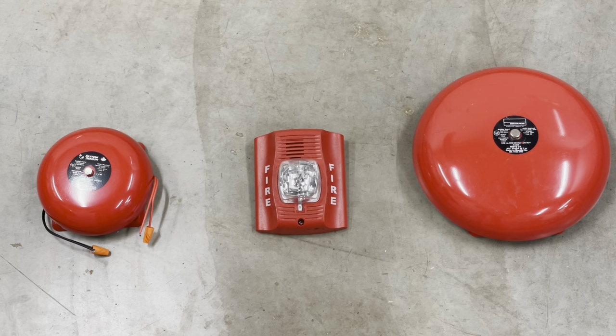You just put the bell circuit on and you have the NAC put out whatever power you need it to, whether it's broken up power to create some sort of coding such as temporal 3 or march time or 24 beat per minute, I believe it's called. I can't remember. But you don't have to worry about the device itself. You can change it at the panel. Don't have to change the devices in the field.